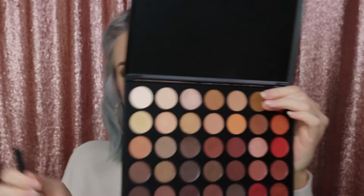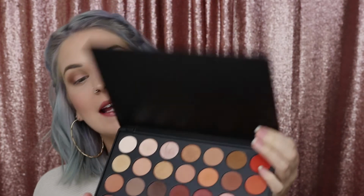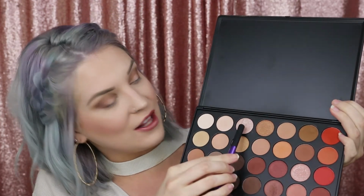So yeah, we're gonna be taking, oh, I gotta show you what color I'm using, duh. I'm taking this color right here. I hate that Morphe shadows don't have names because it would be nice to be able to reference it, but whatever, it's fine. So I'm just taking it and I'm just going to be packing this all over my lid area, avoiding the outer V, of course.